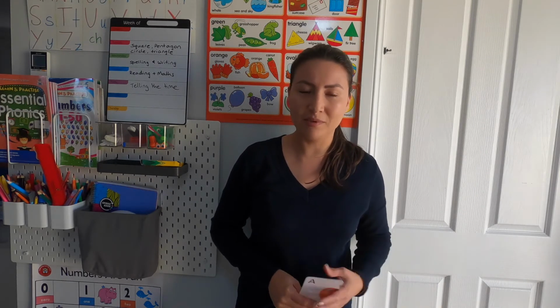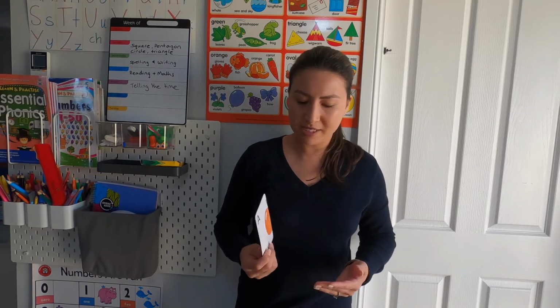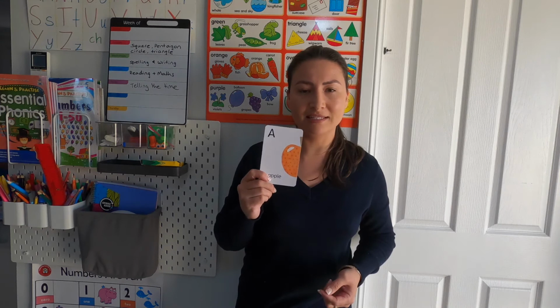Once you've got your flashcards and you're ready to begin, it's always good to start at the beginning. Even if your child does know some of the letters and is struggling with only a few, it's good to start at the beginning. It gets them into the mood and engages them as well. So the best thing to do is always start at the letter A.